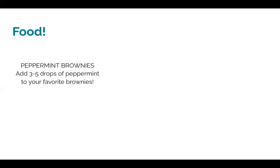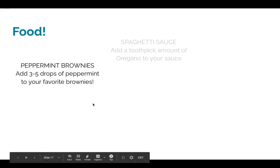All right, so this is where you can write these down. I'll tell you when it's a good time to screenshot it if you want to do that, and I'll work on getting these recipes over in a great format. So peppermint brownies, we're gonna go from easy to complicated through these recipes. Whatever your favorite brownie recipe is, add 3 to 5 drops of peppermint in, and people will think you're amazing, and they are so delicious.